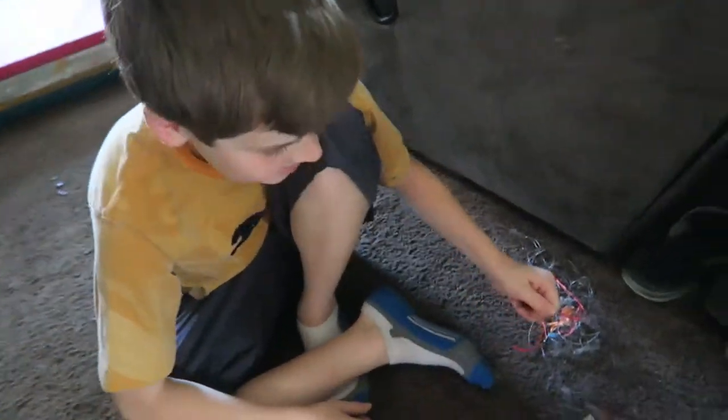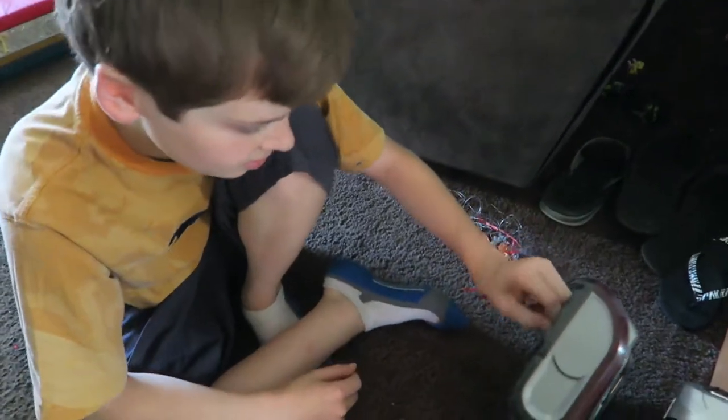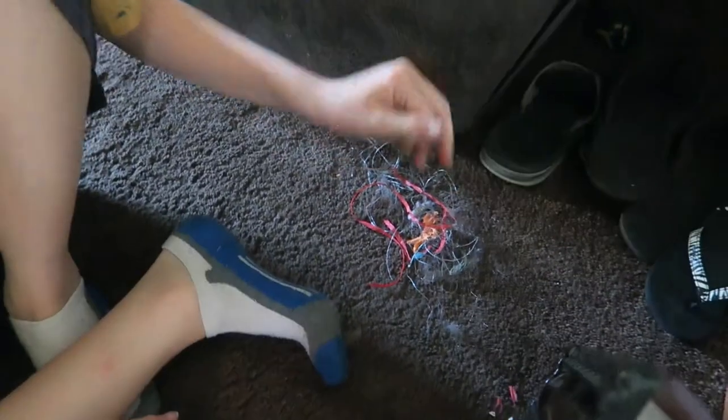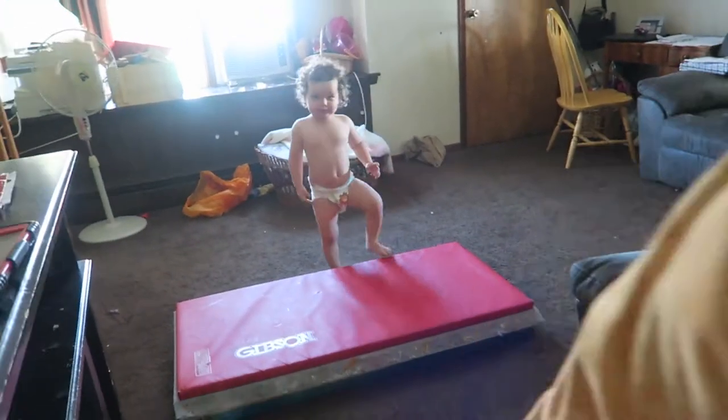Hi. Grandma got stuck in the vacuum again. That's all that's left ever. Hi, naked boy. Is this why it's not sucking up anything? Instead, it's spitting out stuff? Probably, if it wasn't spinning right.